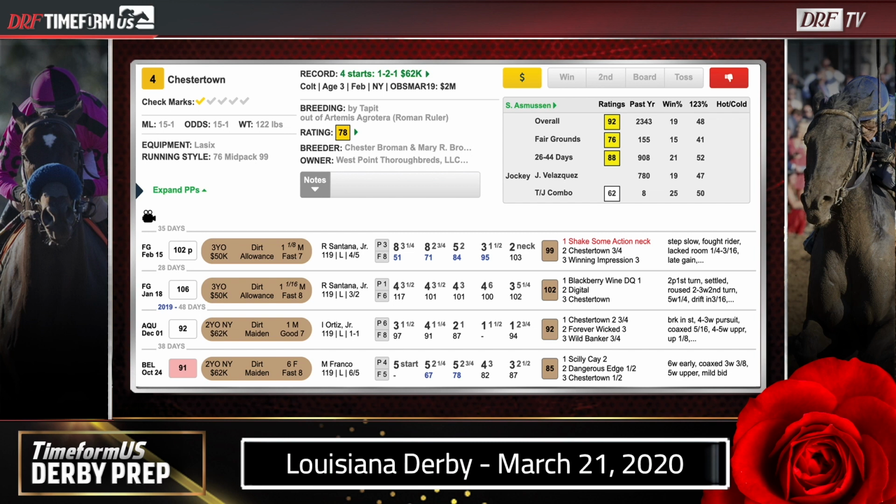That race is also going a mile and an eighth, just like both divisions of the Risen Star, and Chestertown did not get the best of trips that day. You see all those TimeformUS pace figures in his PPs, color-coded blue. That indicates that the pace was slow. Obviously, that's going to compromise a closer like Chestertown.